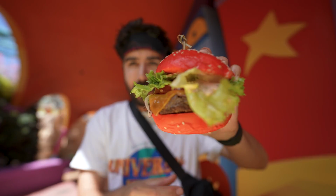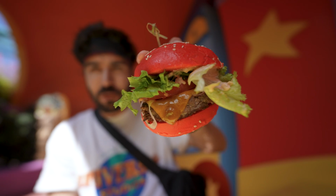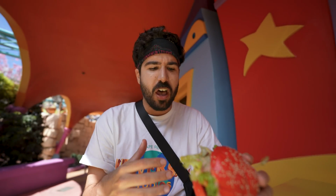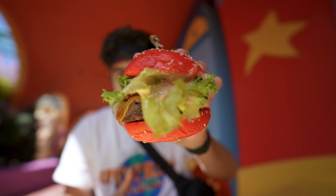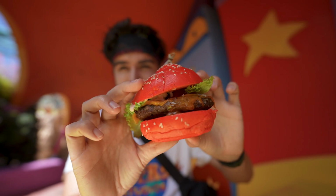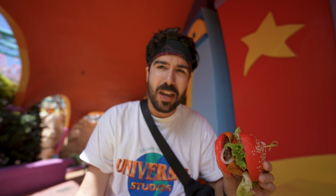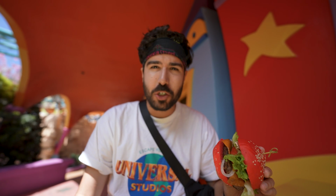But Big Top Burger here, honestly, your pretty typical burger. It's got all of the ingredients that you would expect from a classic burger: lettuce, tomato, pickle, onion, all that kind of stuff. Big patty, nice. But what makes it special is the red brioche bun. Now, I don't know how much of a difference in flavor that's gonna make for this burger, but I'm excited to try it out anyway.